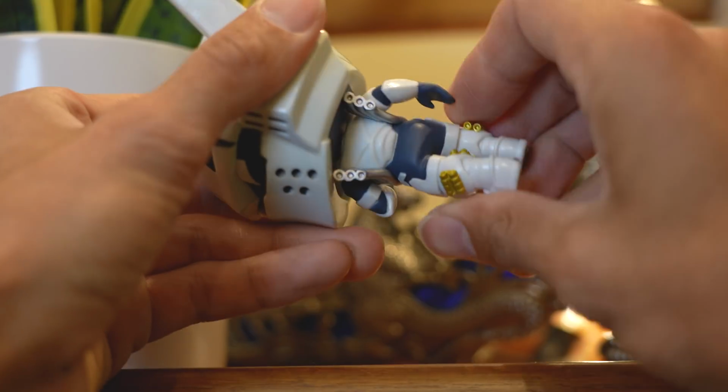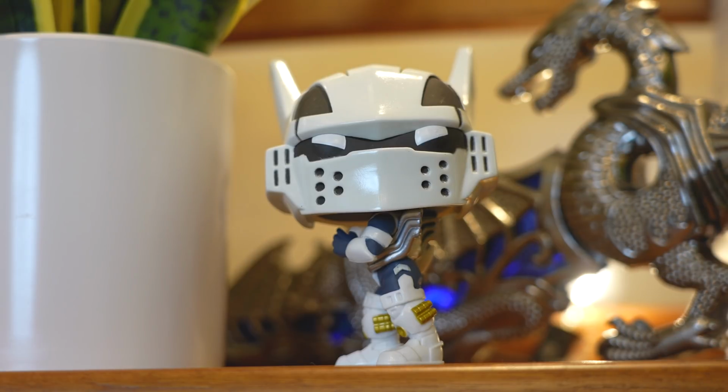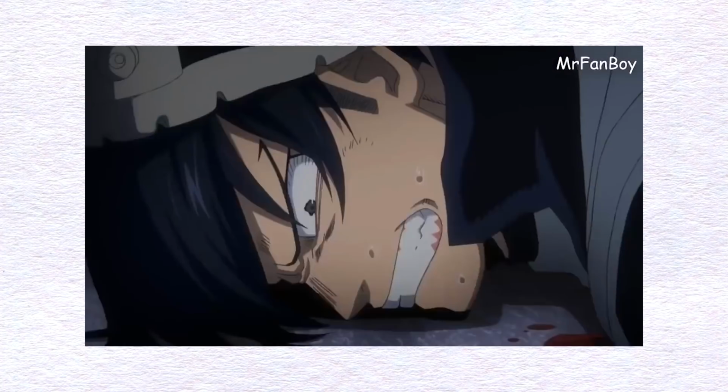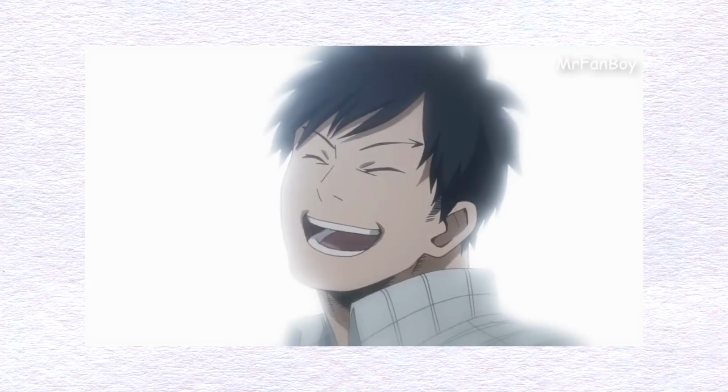You have Tenya Iida from My Hero Academia. Weirdly enough, one of my favorite characters in the show, and one that I wish became one of the top staples, but he kind of is just a B-side character, and that makes me sad because I felt like he had one of the most interesting story progressions early on.